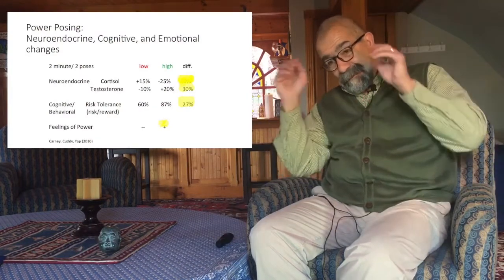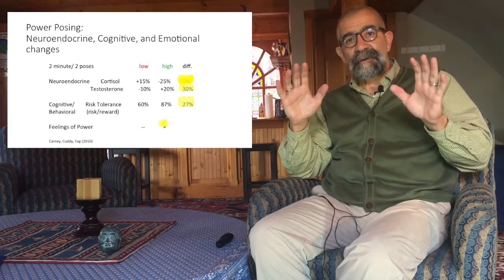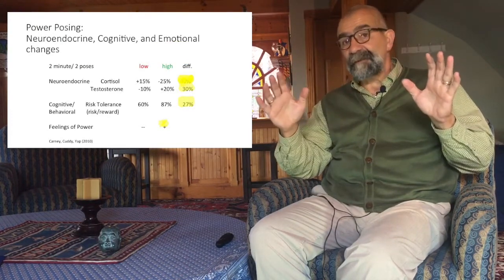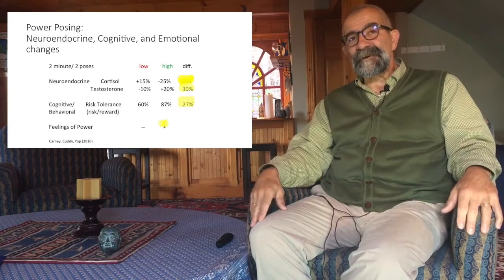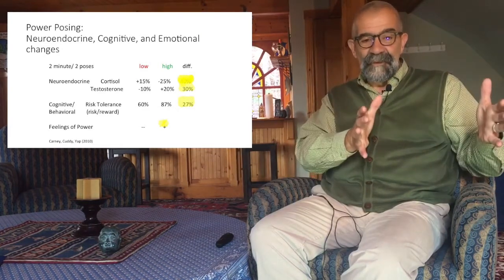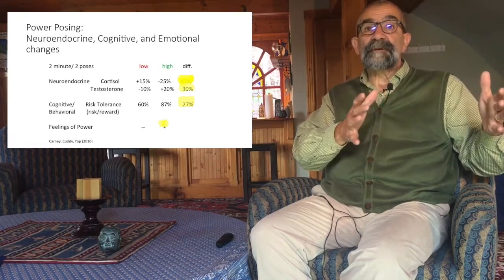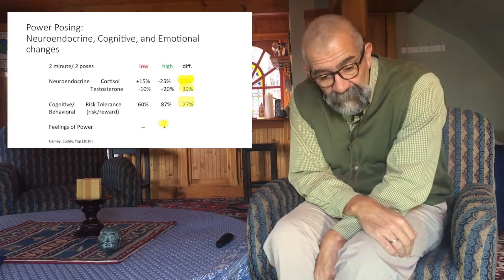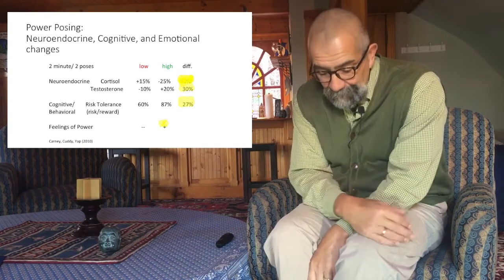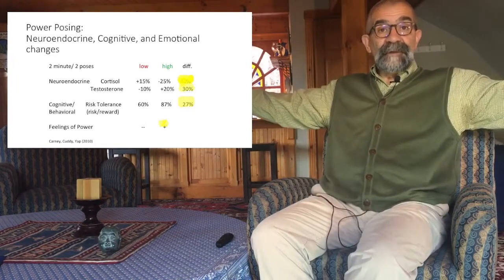And so what she did, and here again is something really interesting, is it's only 2 poses, and it's only 2 minutes. Not very long to get very significant internal physiological changes. So what she did was put people in 2 power poses for 1 minute each. Low power poses look something like folded up, not expansive, head down, or covering the neck and things like that. And high power poses were these open and expansive poses.